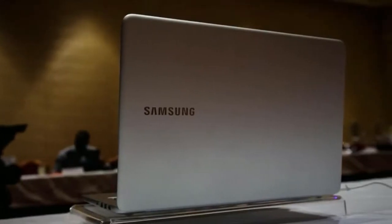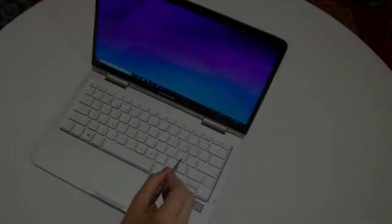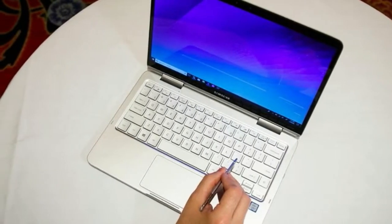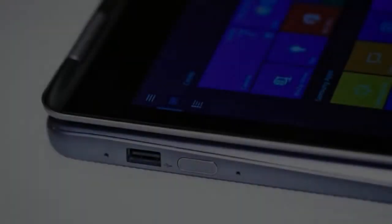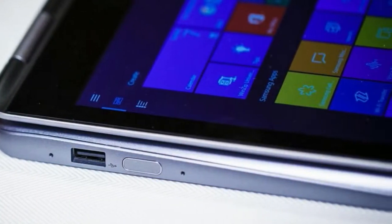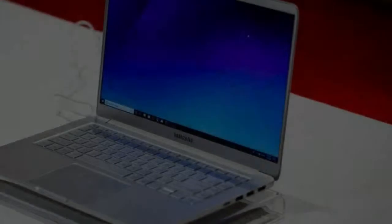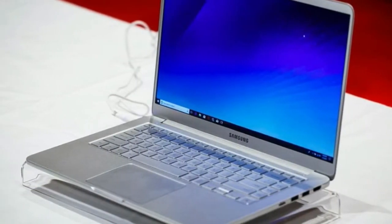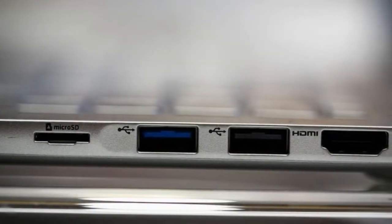But folks who were thinking about buying the previous model and passed because of the lack of stylus support will be happy to learn that the 2018 models add support for active pens. Like the Notebook 9 pen introduced in December, the Spin 7 also gets enhanced security in the form of a fingerprint reader, and, of course, upgrades to the 8th gen version of the Intel Core i5 processor.